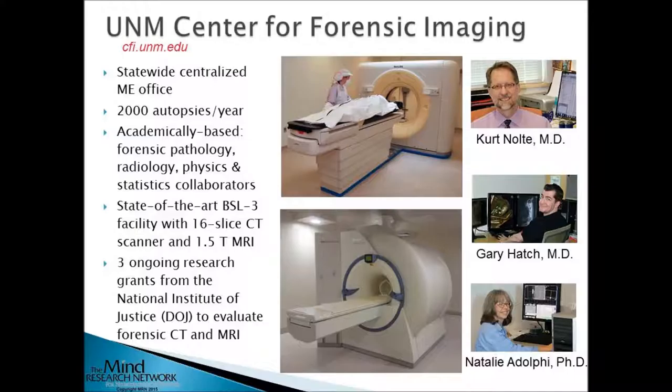So the UNM Center for Forensic Imaging is housed in the Office of the Medical Investigator, which is a statewide centralized office. So anybody that dies within the boundaries of New Mexico is autopsied at OMI if their death was in any way suspicious, unexpected, unattended. There are about 2,000 autopsies performed per year at the OMI. And our office is unusual in that it is academically based, so we're part of the medical school. That means we have access to forensic pathologists, radiologists, physics people, statistics collaborators, etc.